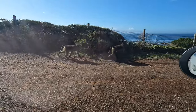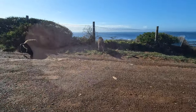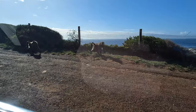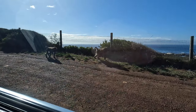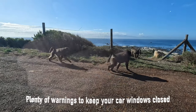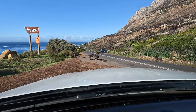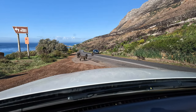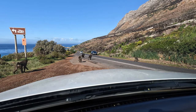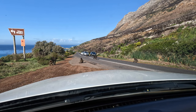Baboons. They don't seem too interested in us. No, they're quite blasé about cars, unless it's your open car. Look at that one. Yeah, he's big. Probably the alpha male. No, they called the chacma baboon.